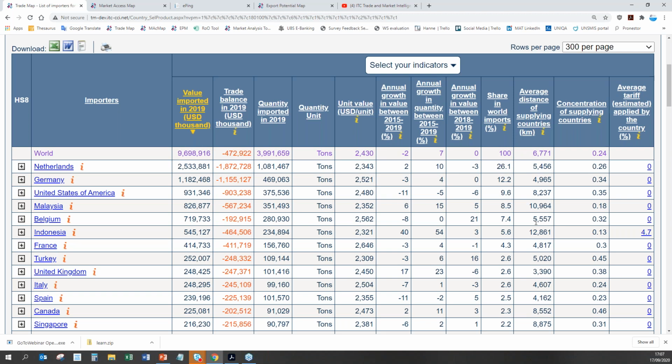Now, the next column is the average distance of supplying countries. It means that on average, for any country around the world, the cocoa beans travel approximately 6,771 kilometers to get to the market. So that means the imports of cocoa beans are oftentimes from countries that are far away from the processing hubs, etc. As you can see here, for the Netherlands, the majority of their imports of cocoa beans come from countries that are approximately 5,456 kilometers away from them. So the majority are probably located in Africa, Western Africa in particular.